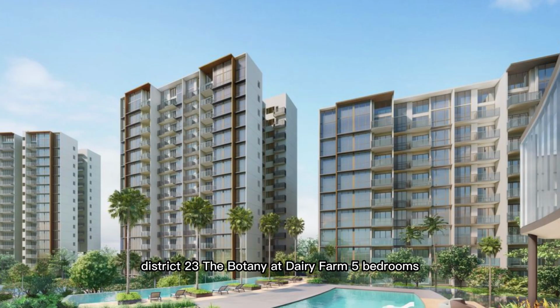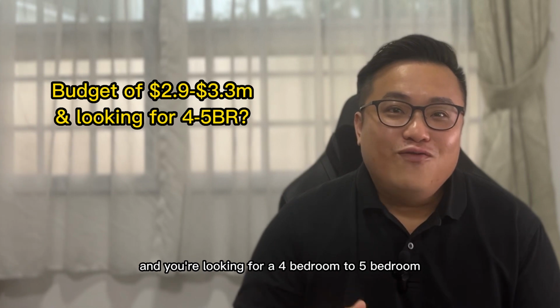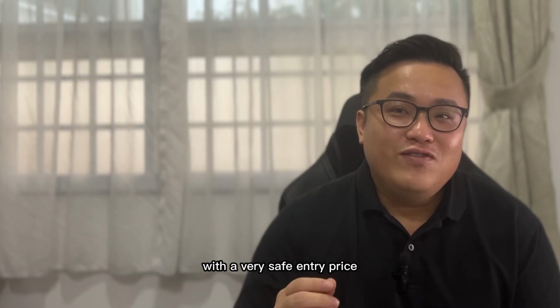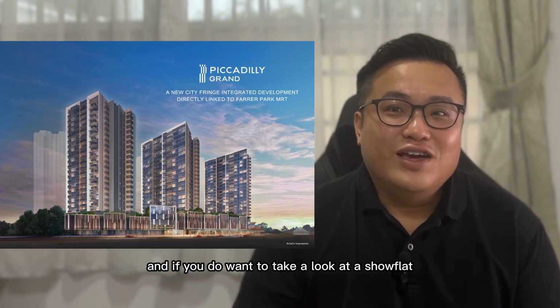District 23, the Botany at Dairy Farm, 5-bedroom, 1539 square feet, is going for 2.96 million or 1926 PSF onwards. Now with a budget of 2.9 to 3.3 million, and you're looking for a 4-bedroom to 5-bedroom, either for your own stay or for investment, with a very safe entry price, does Piccadilly Grand now look more attractive?